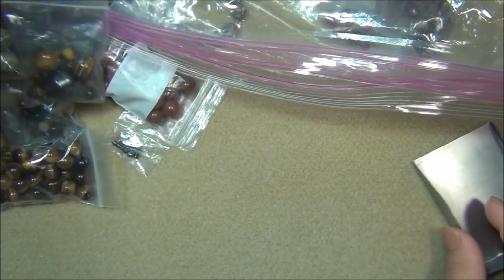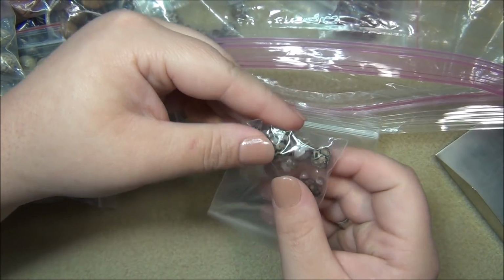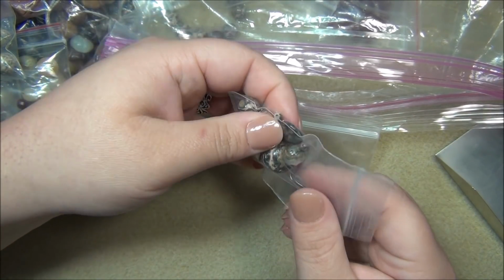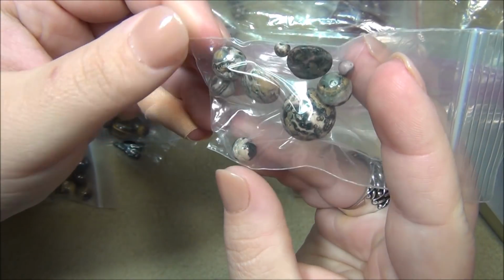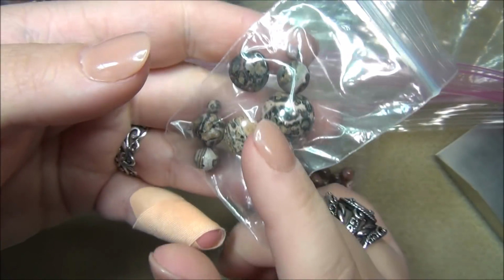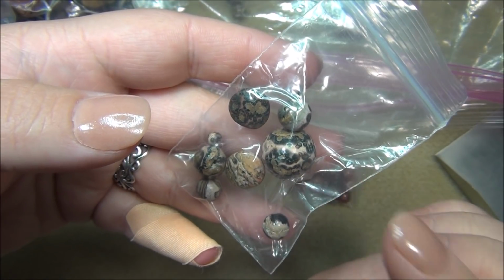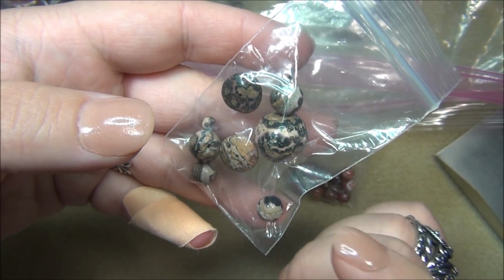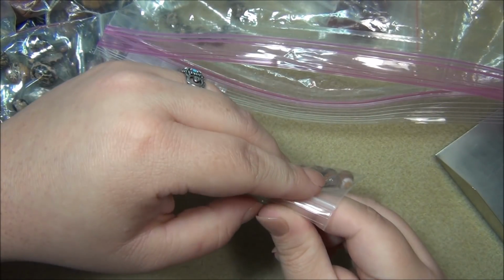Okay, we still have more. Here is more leopard skin Jasper in different shapes. There is a huge one in there, and some other little pieces. I have small amounts of leopard skin Jasper like this, oddball pieces here and there from necklaces and things that I've gotten and taken apart.